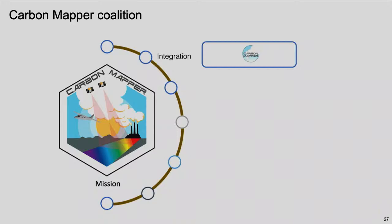And Carbon Mapper is at the forefront in terms of the integration and organization. They have put together this unique coalition of private and public sector actors with expertise and resources to deploy a science-driven, sustained, and operational decision support service for maximum impact. And they've been working with a diverse set of stakeholders and individuals that are in this figure.